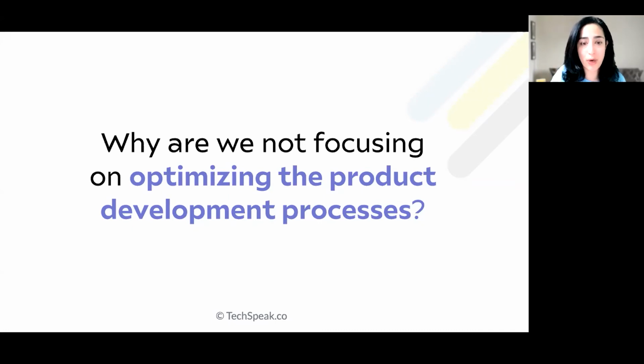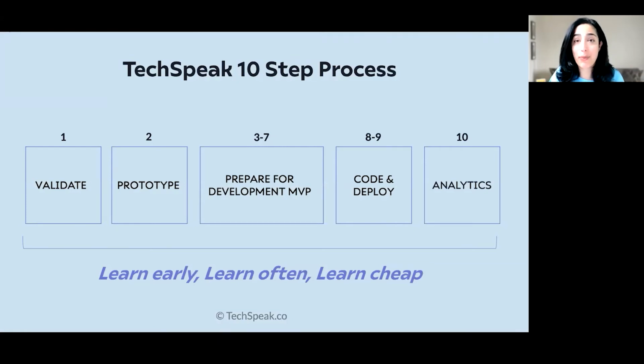This is really, really important. The TechSpeak 10-step process will help you learn early, learn often, and learn cheap. It'll help you minimize mistakes and miscommunications, minimize missed deadlines, and minimize waste, and of course, save you so much time and money. And by learning early and often, you will increase your chances of hitting success. Again, all of these steps are a part of the process, so make sure that you don't skip any of them. It is the combination of all of these steps that creates the efficiency and the transparency that you should be looking for, okay?